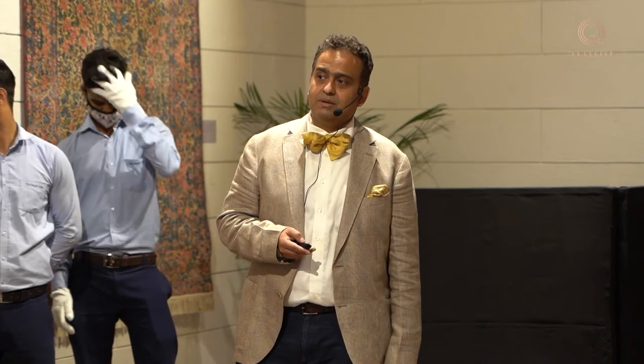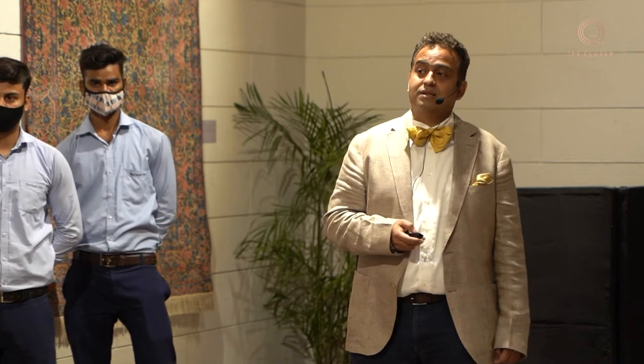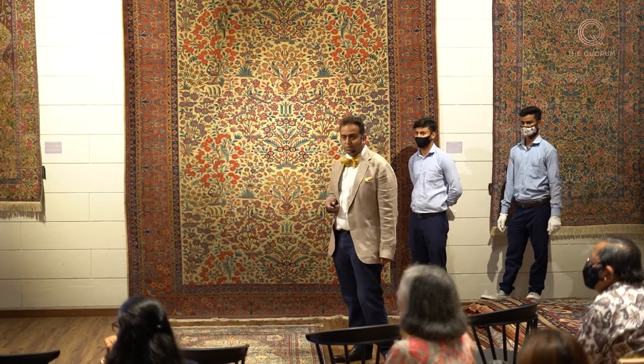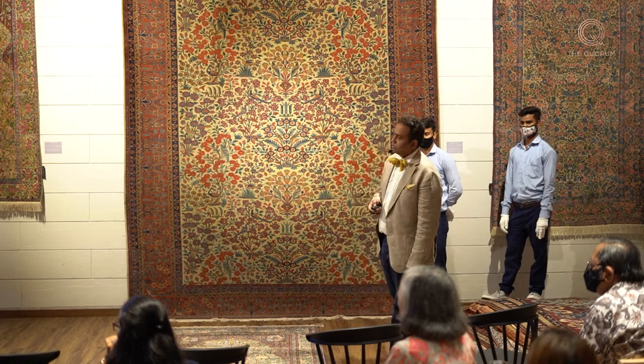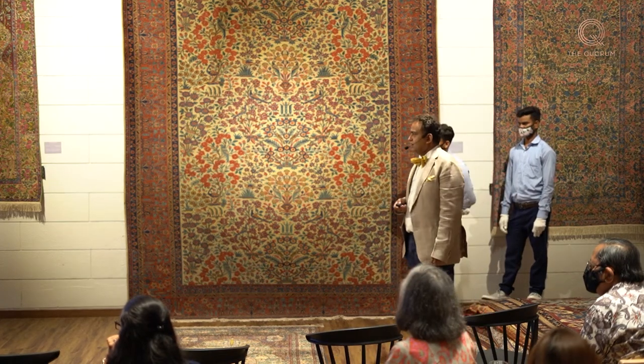This is another great example of a Safavid carpet, which was patronized by the Safavid kings. And this is the world record price. This is called a Kerman sickle leaf rug. This is also from, I think, the 16th century, if I'm not mistaken. And this sold for $34 million, which is almost 237 crores, I think, rupees.